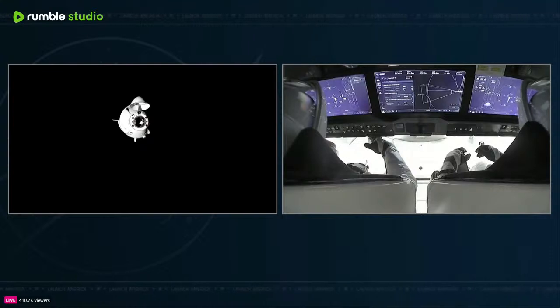SpaceX Dragon, copy all. And that relayed from the SpaceX core in Hawthorne, California, confirmed by the crew aboard Endurance. We are proceeding inside the keep out sphere. You are seeing the docking light begin to blink at the center of Dragon Endurance.